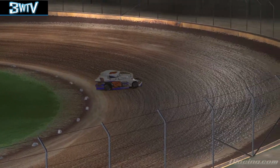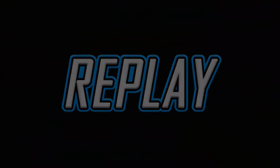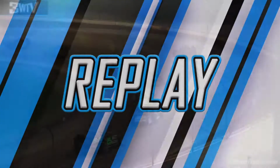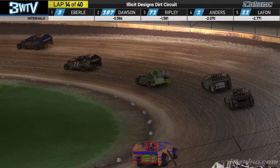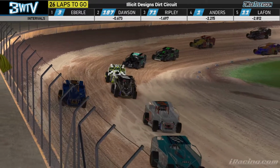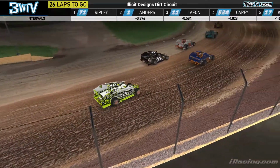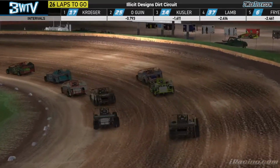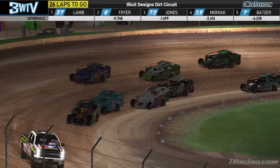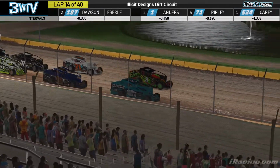You have to think that he might be getting close to the incident limit. We saw a couple of drivers last week fall foul of the incident limit. The incident limit here in the Illicit Designs Dirt circuit is only 12 incident points, which on dirt equates to 6 accidents. And so we saw a couple of drivers, like I mentioned, fall foul of that, and I think the number 15 machine of Matthew Moniak, he's got to be getting close here, folks, after having yet another issue out there on the racetrack. But let's see if we can see the number 3 machine as they start to double up.